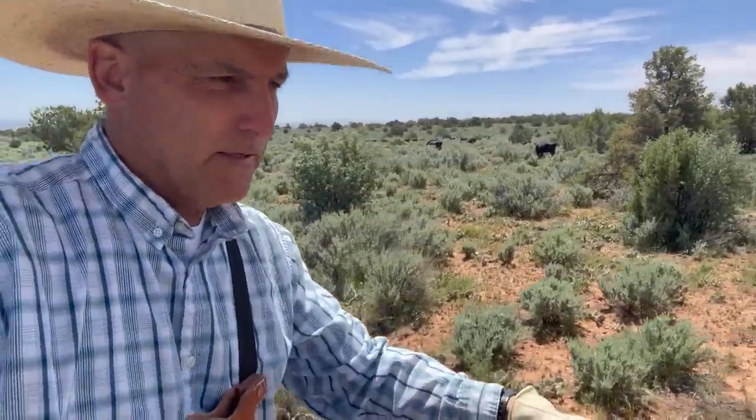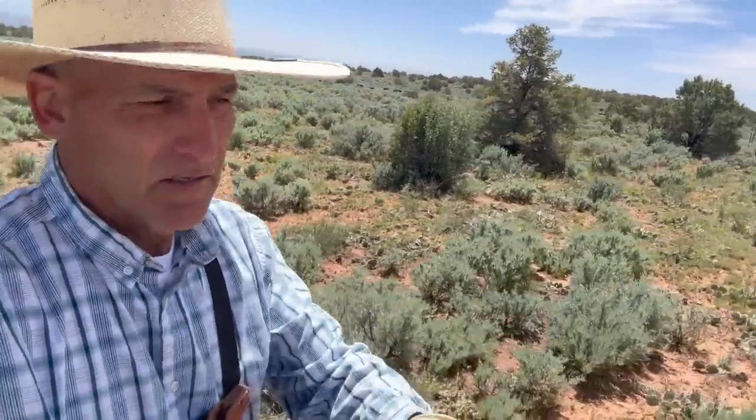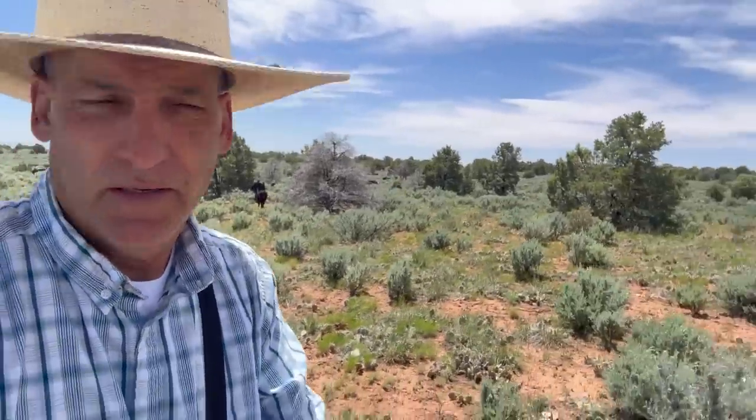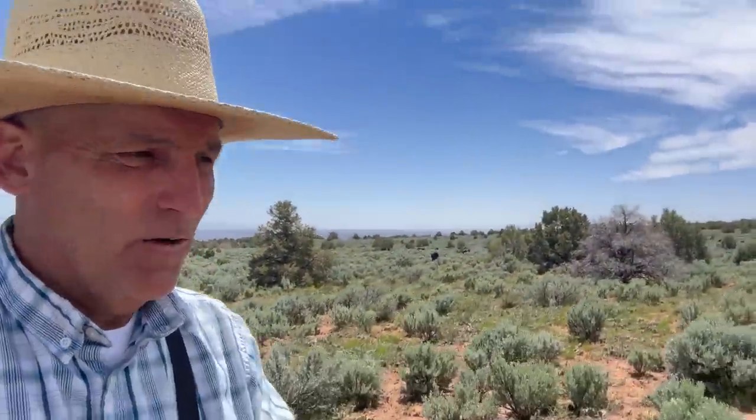Okay, well, we got most of the cows gathered here, but we're missing nine or ten. So we're kind of holding them up, and we got a bunch of guys who went back to re-ride. So that's what we're doing, re-riding and trying to find them before we head off here. So that's what's happening.